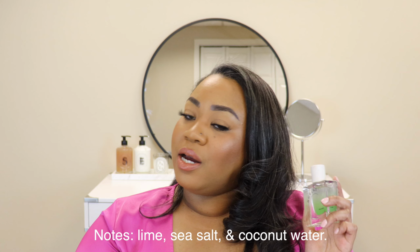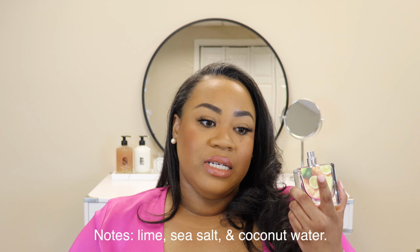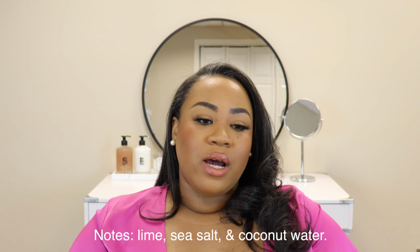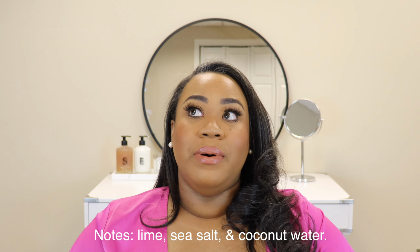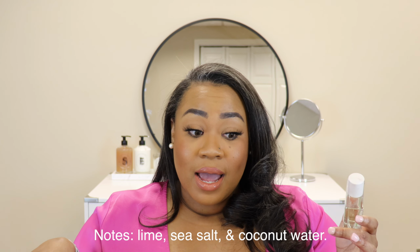So the notes are lime, sea salt, and coconut water. I smell the lime, I smell the sea salt. The coconut water is very faint, but I'm sorry, this smells like Glade bathroom spray. You're in Florida on vacation, and maybe you've just had a really nice meal, and the hotel or the resort had a Glade spray. That's what this smells like. I would not wear this.